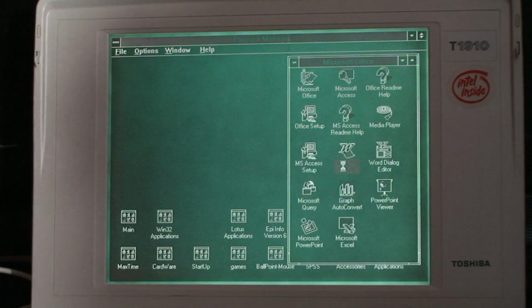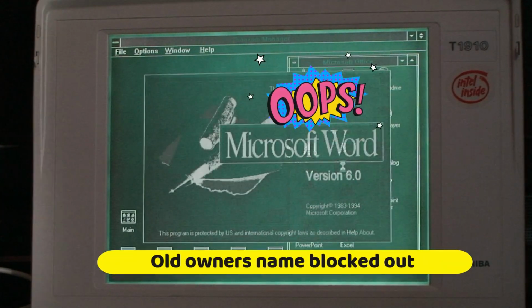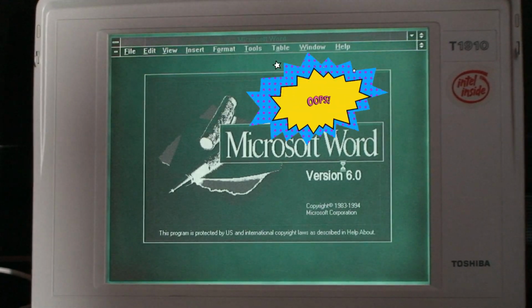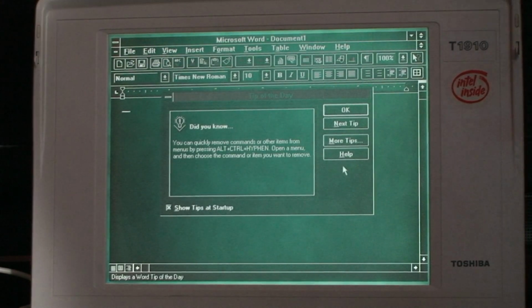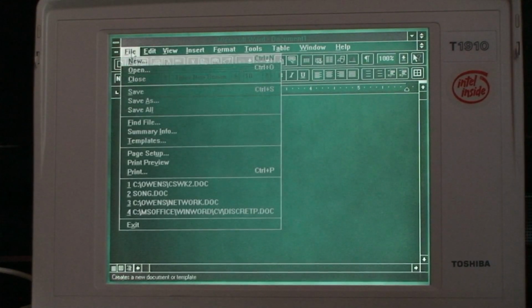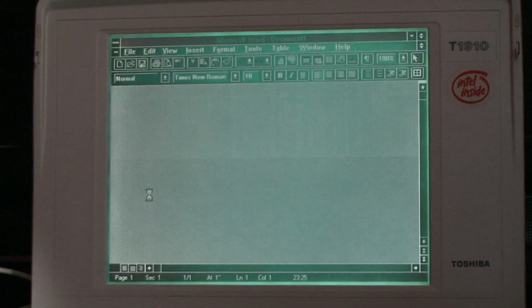So if you go into Word, you'll find that it's not really any different from what we do today. To be completely honest, most of the productivity, as in office-y style stuff that we do today, this laptop hasn't been used a lot. I would be surprised if there aren't still a few files on here from the previous user. Let's just try something like that, because I will wipe the drive.